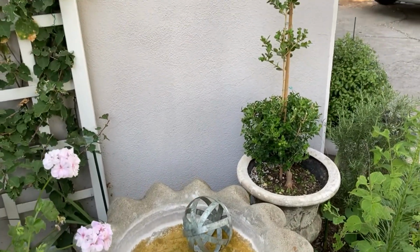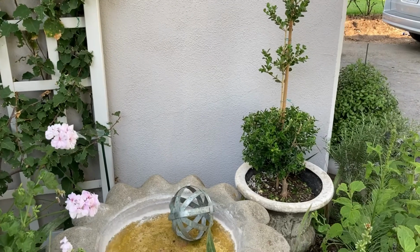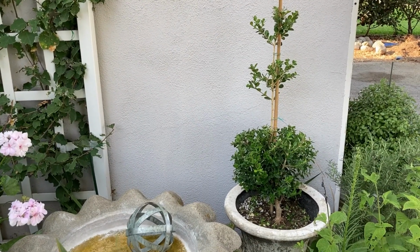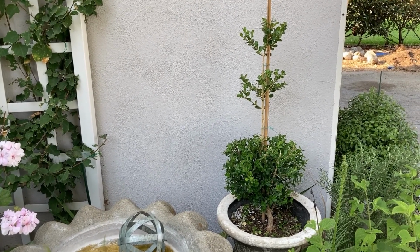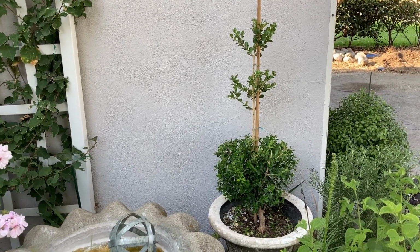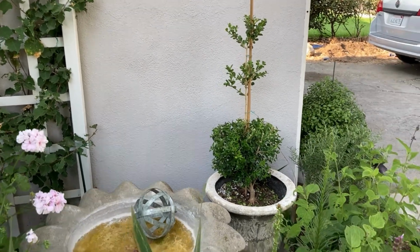I also finally trimmed my triple ball boxwood, and it's kind of hard to know what to trim and what not to trim when it's so little. I can see that it's a little boxier than I want it to be. And for the two top balls, I cut, but there's no real ball shape to them right now. But I cut anyway because cutting encourages new growth. So that's what I need. I need it to flush out some growth so that I can really start training it into more of a rounded shape.